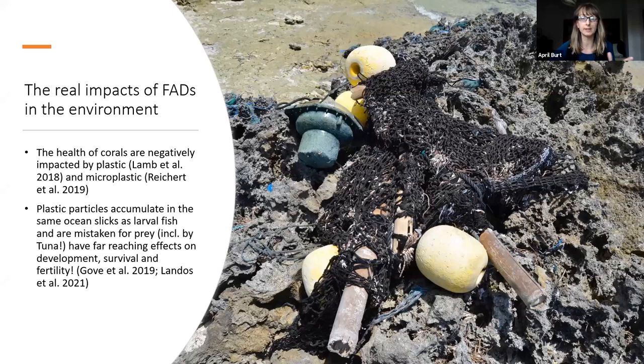And I want to draw attention to these less directly observable and recordable impacts of FADs. So in this picture, this FAD is entangled on the coastal karst of Aldabra. And whether trapped on the coastline or circulating offshore, the synthetic materials are consistently breaking down into smaller and smaller pieces. In this case, every time the tide reaches this FAD, these plastic particles are then re-entering the marine ecosystem back onto the coral reefs. And previous research has shown that plastic negatively impacts coral health. So the prevention of accumulating plastics and their removal is an important management intervention for promoting the resilience of coral reefs. But it's also not just the coral that may be impacted.